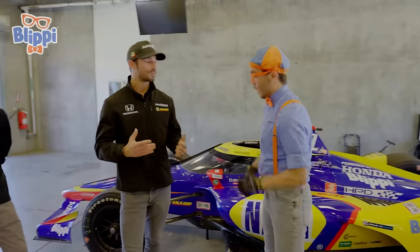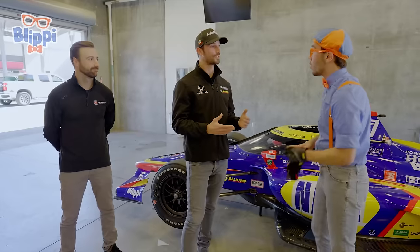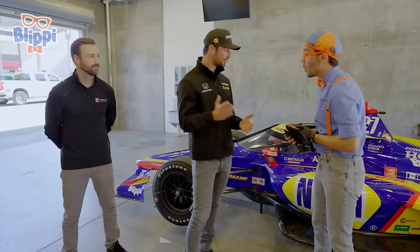Well, Blippi, driving a race car is incredibly physical. You have 4 to 5 G-forces, which is 4 to 5 times your body weight pushing against you in either a forward and back motion or a side to side motion. So we do a lot of stretches, James and I, before we get into a race car to do a race. Sometimes the races are 2 to 3 hours long, so you want to make sure your body's nice and warm and ready to go.